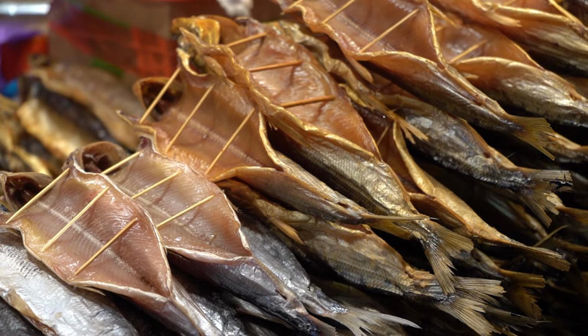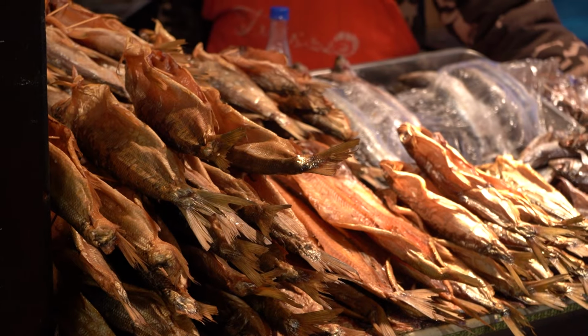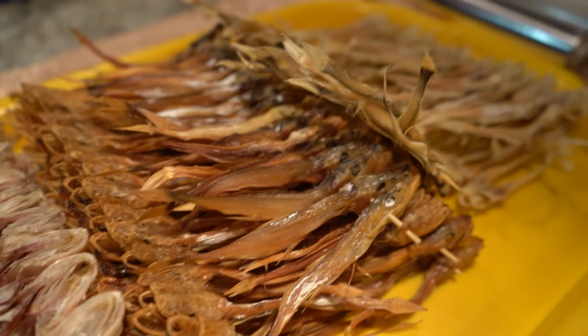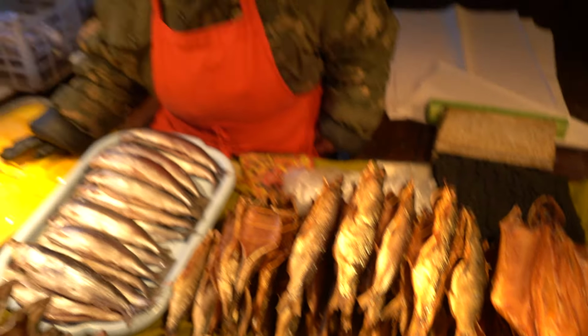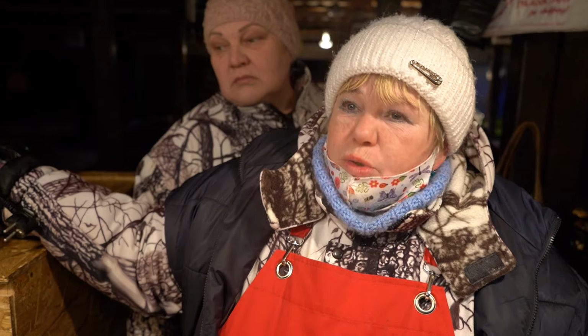Again, legally, they're not allowed to sell the Baikal Sisko, even if the fish really were to jump out of the lake and into their hands. This ban on catching the Sisko dealt such a heavy blow on the local economy that representatives of a number of indigenous people wrote a collective letter to the head of Buryatia, explaining that this ban threatens their people with absolute impoverishment. Life is hard here.